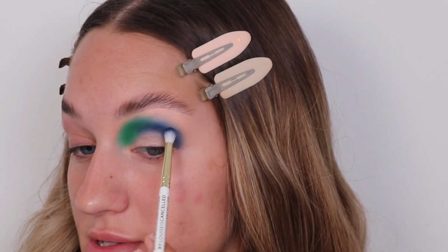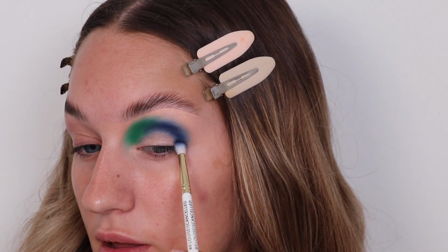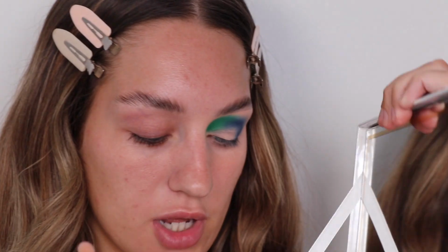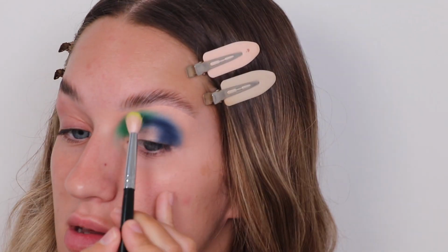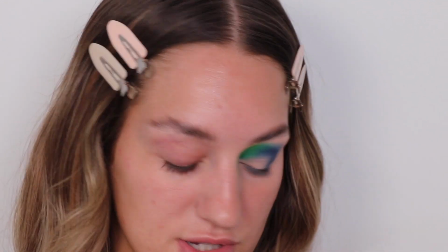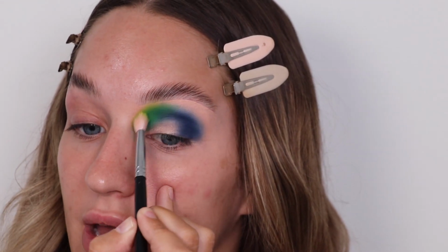Put a little bit more of that San Francisco colour on and just build that up there again, and a little bit on the outer corner. Gonna go in with Baggage, or this one here called When in Rome. I'm gonna start off with Baggage and see if it's light enough to blend this out. Yeah, Baggage is fine. I mean, baggage is not fine unless you're going on holiday. That's the kind of baggage you want.